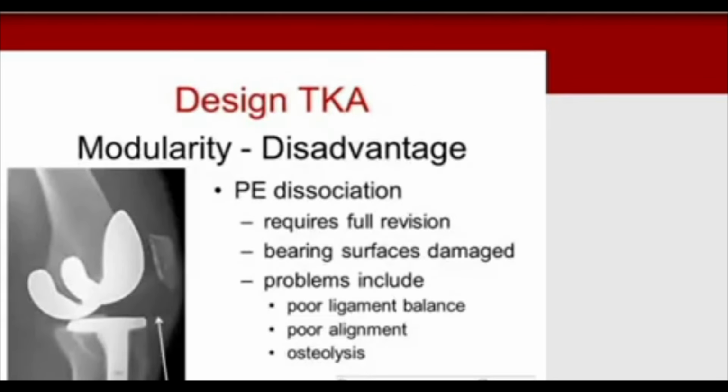If you see this x-ray, this is a modular polyethylene dissociation. You don't go in and replace the polyethylene. This requires full revision. The bearing surfaces are scratched and damaged. Problems also include poor ligament balance, poor alignment, and osteolysis. If you have poor alignment or poor balancing, the stresses are so much that the polyethylene locking mechanism fails. If you see failure, that means that you really have not done a good job balancing your knee. And again, I reiterate, a full revision is required for polyethylene dissociation, as you see here.